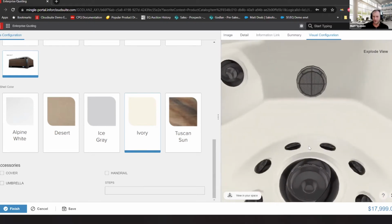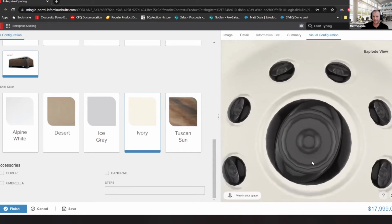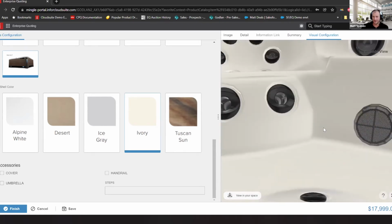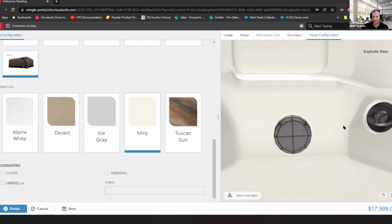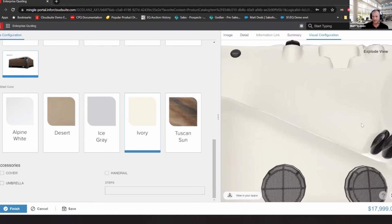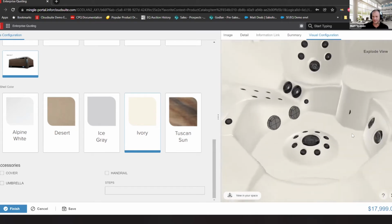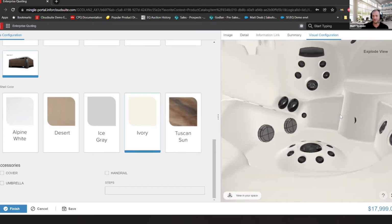I mean, I can get really in here too, guys. Like I can get all the way down and look at these individual jets and speakers and things like that. I can really get my head in there and take a look at it and say, hey, what's it going to look like if I'm sitting here and lounging in this spot right here and taking a load off after a hard day's work, right?